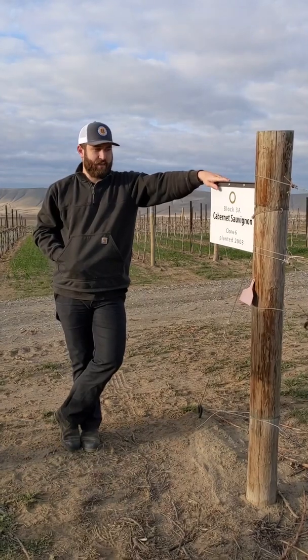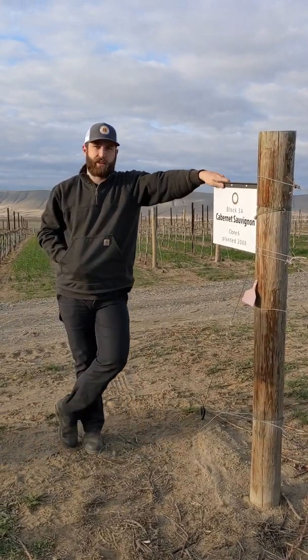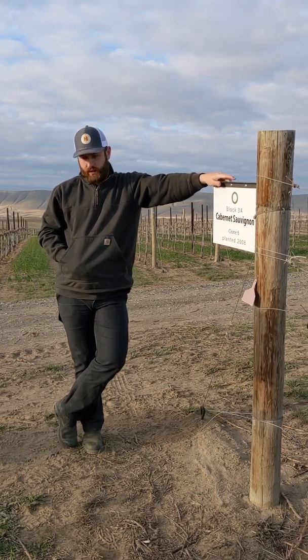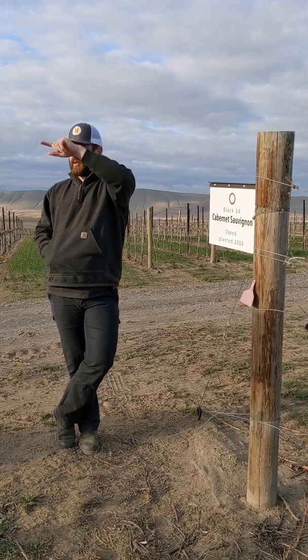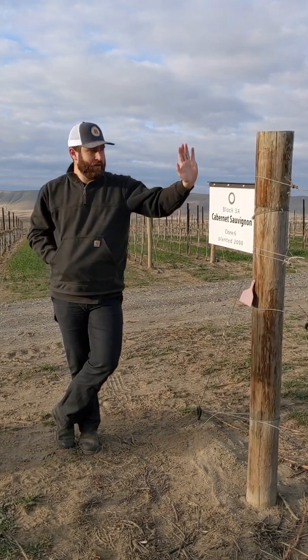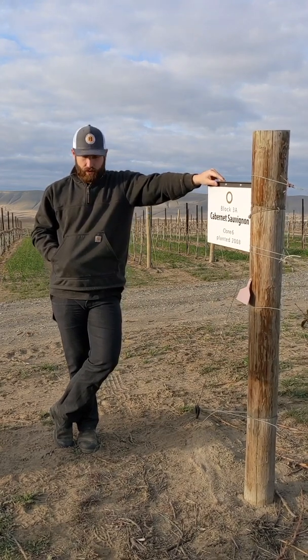Out here in Block 3A, Clone 6 Cabernet. This is the last of the blocks that we ended up planting in 2008. So we planted Clone 2 in Block 1, Clone 8 in Block 2, Clone 6 here. This is what we refer to as the winemaker's clone.